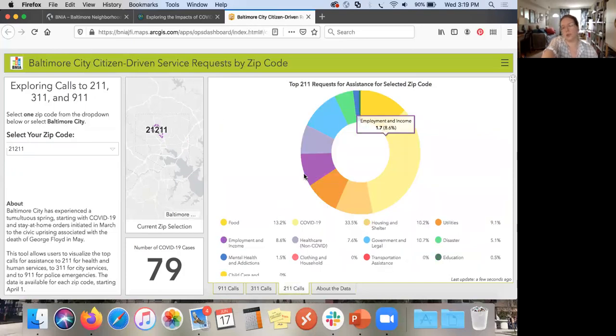And in terms of the 211 data, the majority of calls in the 21211 zip code are actually for COVID-19. So these are people calling to get help, to learn where you can get tested, to learn about symptoms, to learn how to connect to a doctor. Then you also have things like housing and shelter. And so for all of these, again, if you hover over, you can see the values. And again, these change pretty dramatically for the different zip codes in the city of Baltimore.